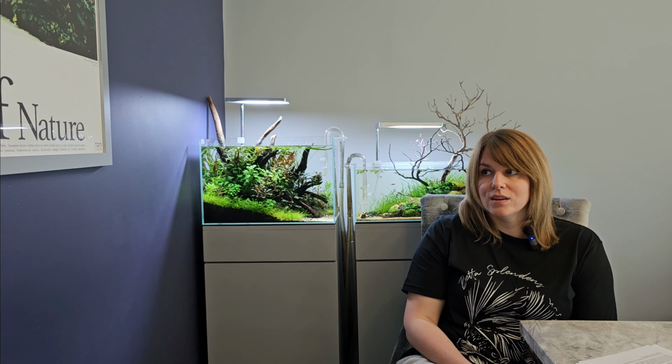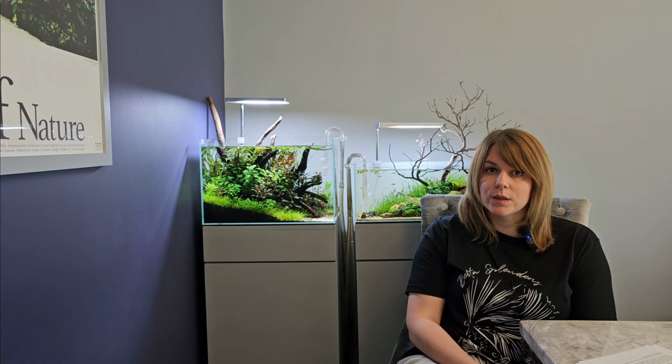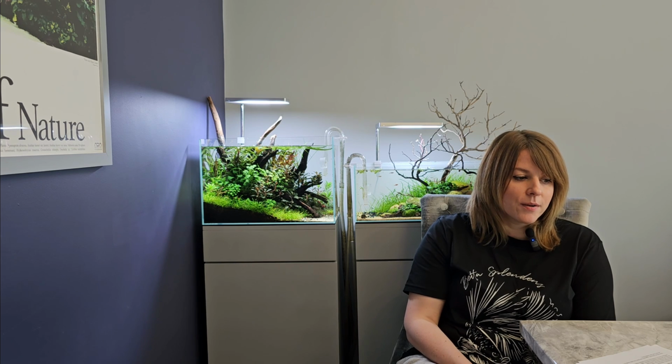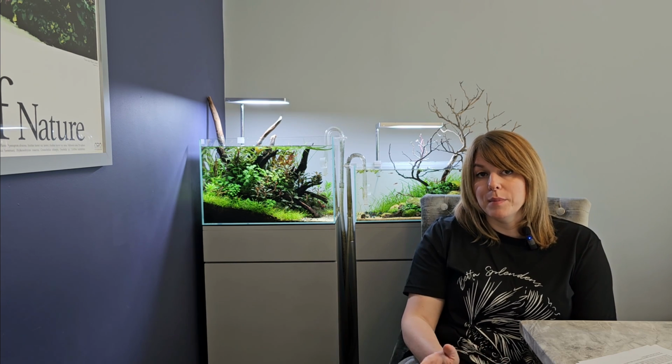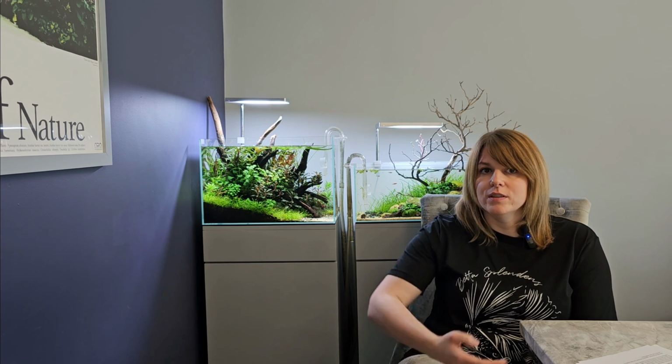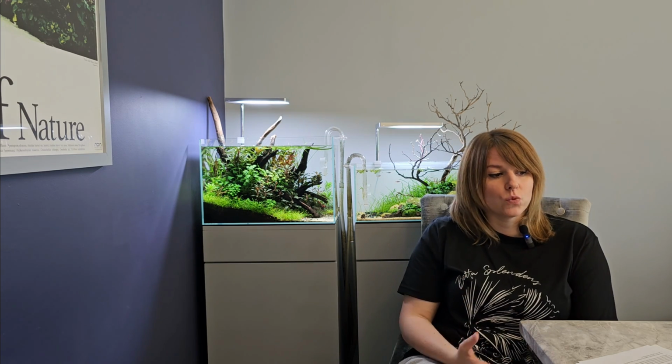Despite having smaller fins, they will still appreciate slower flowing water, and females are potentially better at jumping than males because they have shorter fins, so they've got less finnage weighing them down.